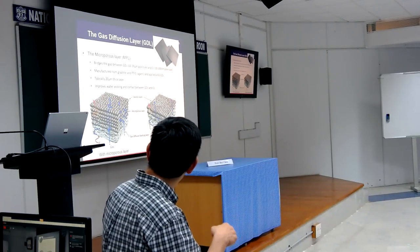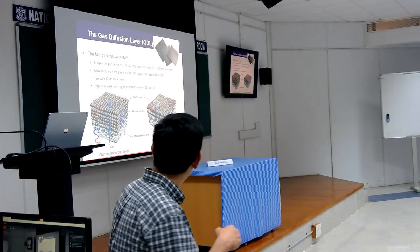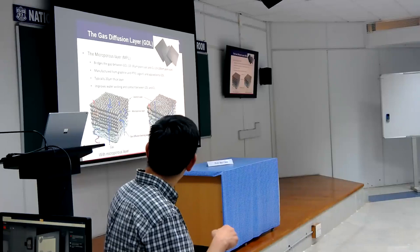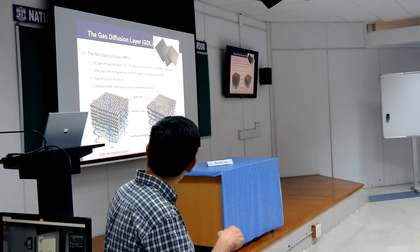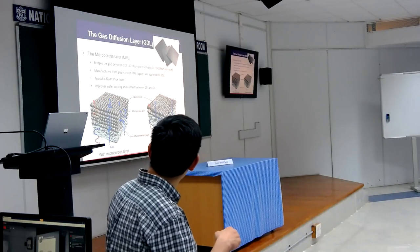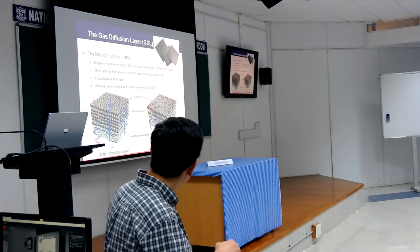And further down that, there is another layer, a gas diffusion layer, which is called the microporous layer. That microporous layer is simply thinner, and the pores are a little bit smaller. So that is the catalyst. What you try to do is keep the pores much, much smaller, and then let the microporous layer typically connect directly with the catalyst layer.